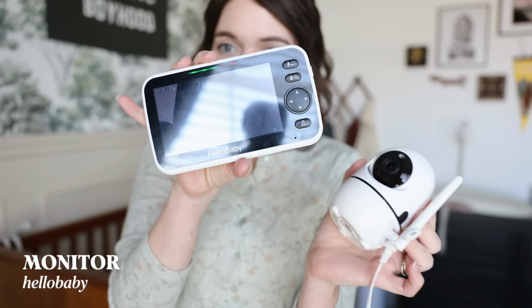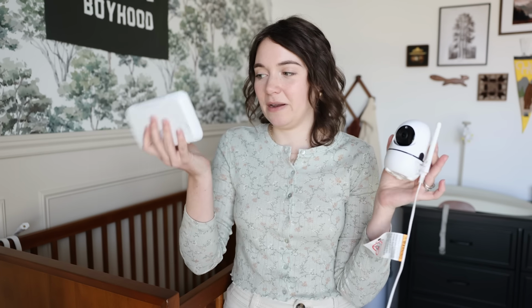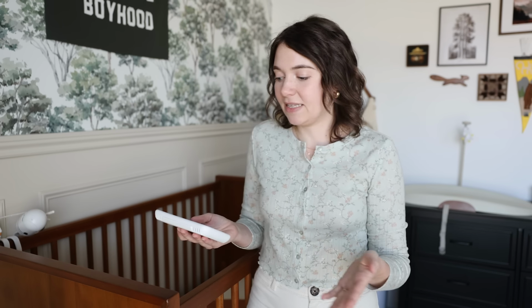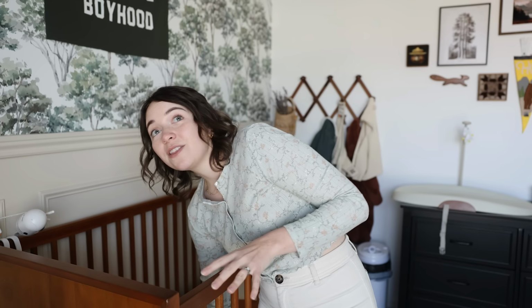is a monitor. Ours is from Hello Baby, doesn't use a Wi-Fi connection. You just plug this into the wall, it comes up immediately on the screen. This has a really good battery life, and honestly I just picked this because it had good reviews. I'd heard good things. But I really liked it. It's nothing fancy, but I can hear my baby, see my baby. That's really all I want. Oh, and we do use a little attachment that lets us secure it to the crib. But I'd say those are the essentials.